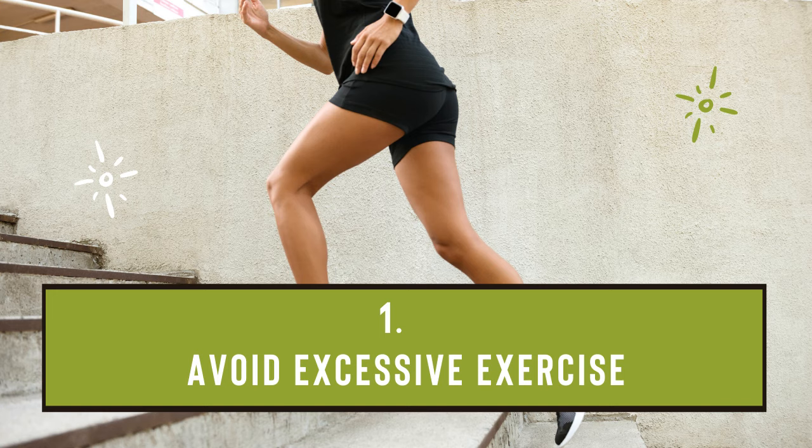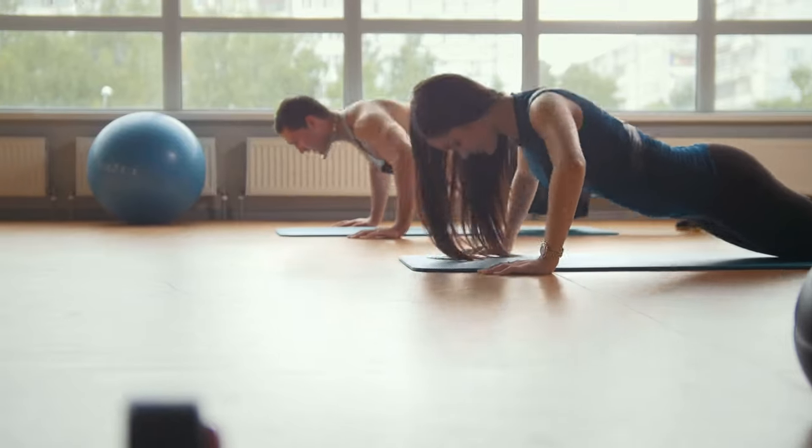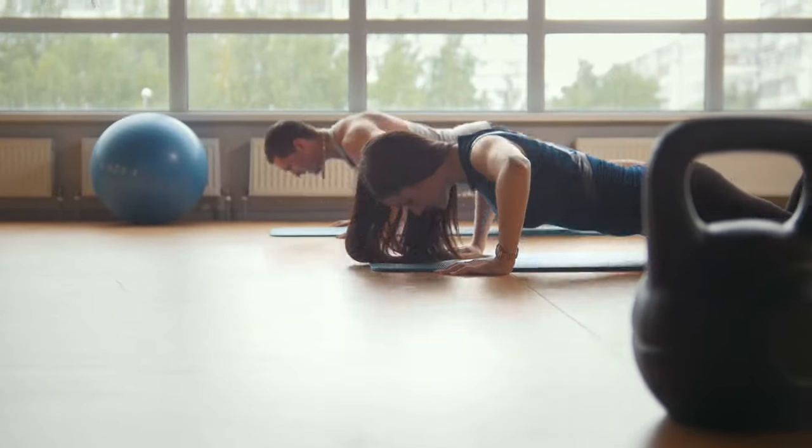1. Avoid excessive exercise. Exercise is incredible. It controls your weight, improves mood and energy, promotes better sleep, boosts the immune system, and combats health conditions like high blood pressure and heart disease. It also helps lower your stress hormones, including adrenaline and cortisol.